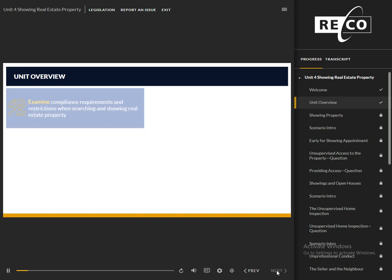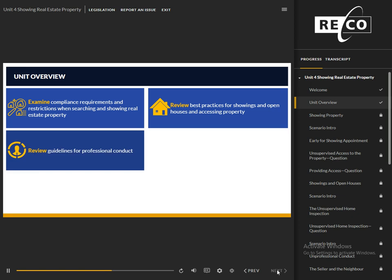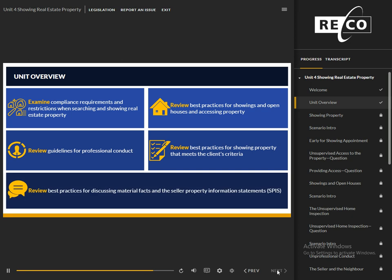In this unit, we will examine key compliance requirements and restrictions concerning searching and showing real estate property. This includes reviewing best practices for showing appointments, open houses, access to the property, professional conduct, property that meets the client's criteria, material facts, and seller property information statements, SPIS.